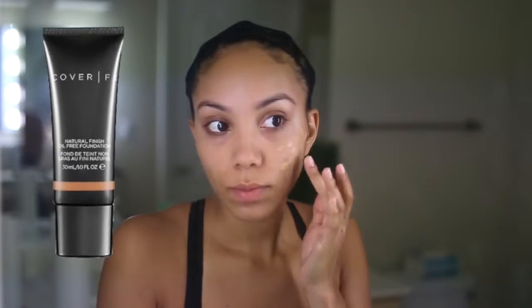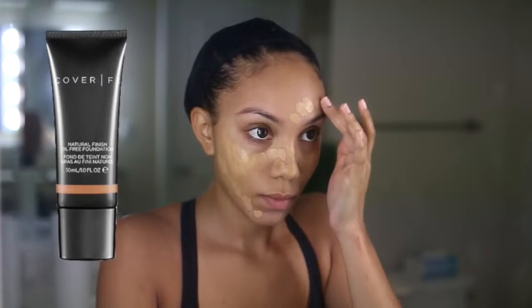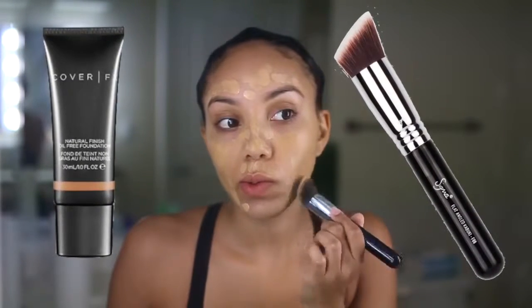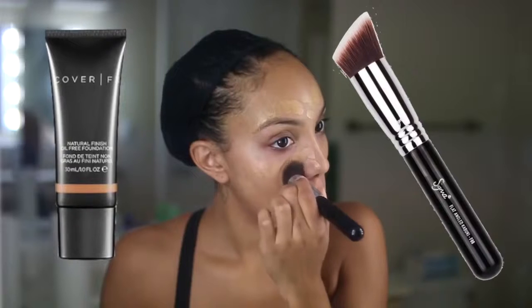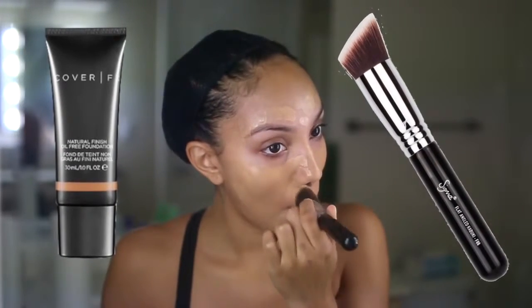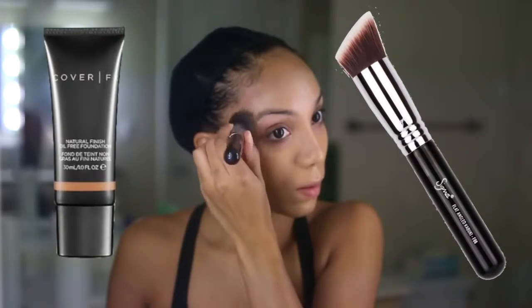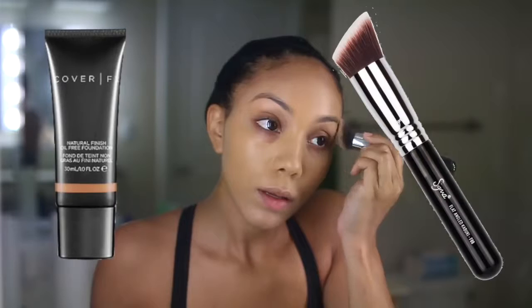Now I'm going to take my absolute favorite foundation by Cover FX. This is their Natural Finish foundation. I'm in the color G50, and I'm just going to dab a little bit all around. And then I'm going to take my Sigma F88 flat angled kabuki brush and just kind of pack it all in there. As you can see, the top of my forehead is a bit lighter than the rest of my face, so I just don't take the foundation all the way up because I'll start looking pasty.